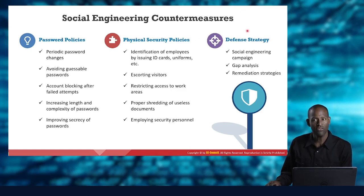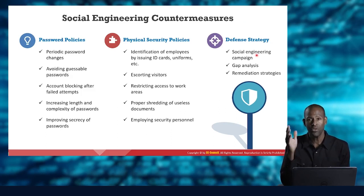And then we have a defense strategy. You need to have a social engineering campaign. We'll look at some tools you can use to do that in just a few moments. But you need to test your employees on anything you want them to be able to do in a pinch. What do I mean by in a pinch? Like there's an emergency or an action that needs to take place right now. For instance, I'm an employee and I need to make a decision right now as to whether to click on the link in that email or not.